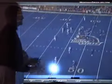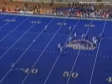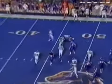And then last but not least, Weber likes to get down in here and play bracket coverage. Double cover the slots. Doubled here, doubled there, and there's nowhere to go with the ball. It's a sound defensive scheme, and that is true double coverage.